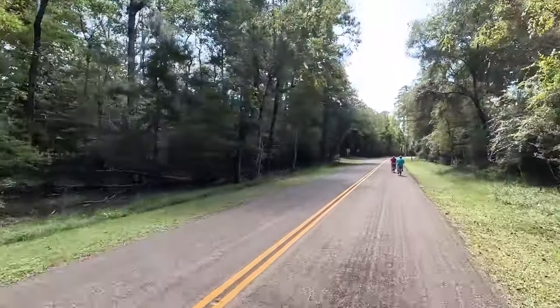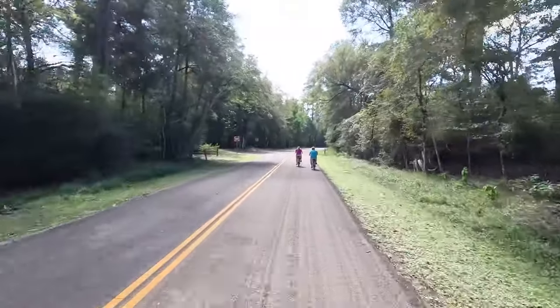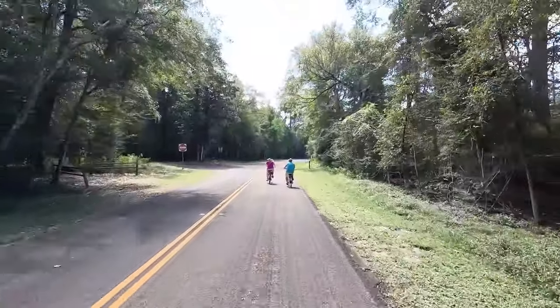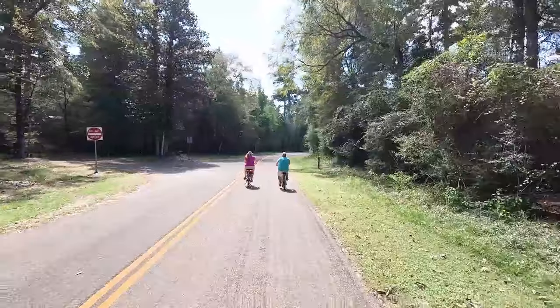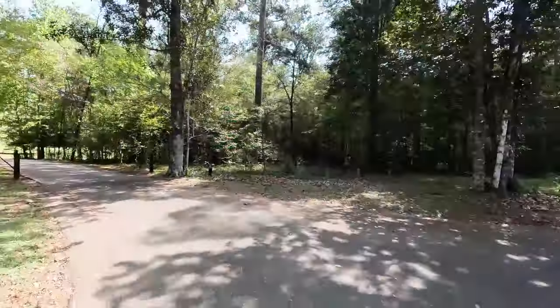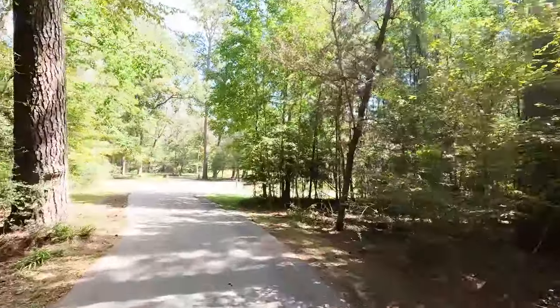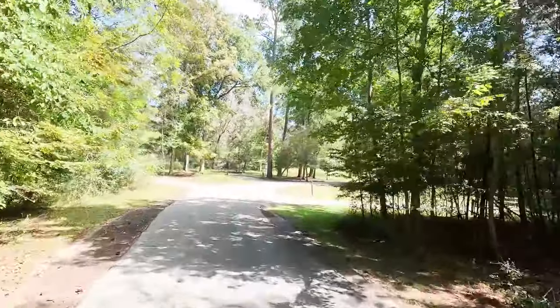Coming up on some dooders. We're gonna go this way. We are breaking the law. We gotta slow down. Speed limit here is 5 miles an hour.